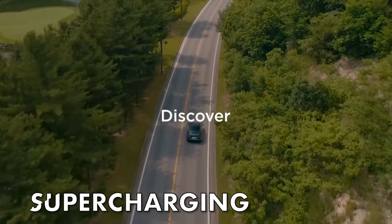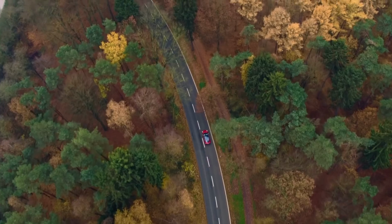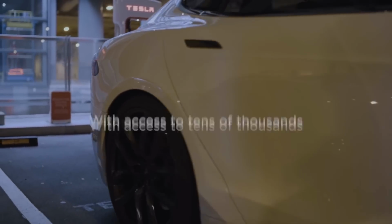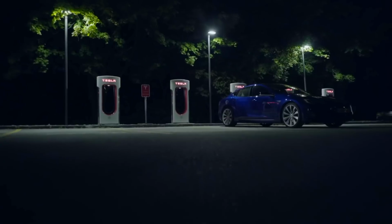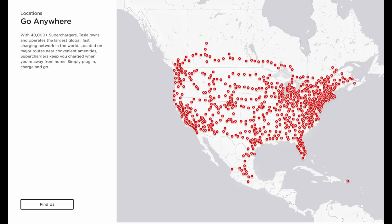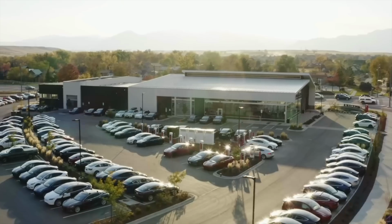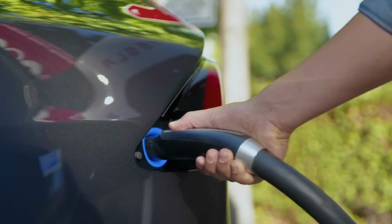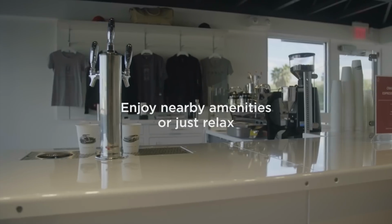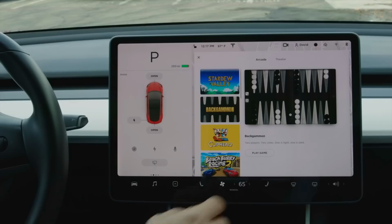If you're an electric vehicle owner, you know how important it is to have a reliable network of charging stations. The Model Y has access to Tesla's extensive network of Superchargers, which can get you up to 200 miles in just 15 minutes. Tesla has over 40,000 Superchargers that are located along major highways and a lot of other areas, so you'll never be too far from a charging station. Tesla's network of Superchargers is much larger and faster than any other electric car manufacturer's charging infrastructure, which allows Tesla owners to travel much further and with less inconvenience.